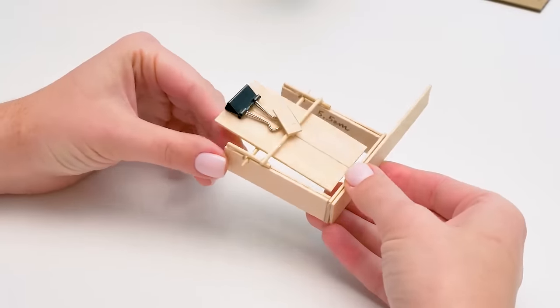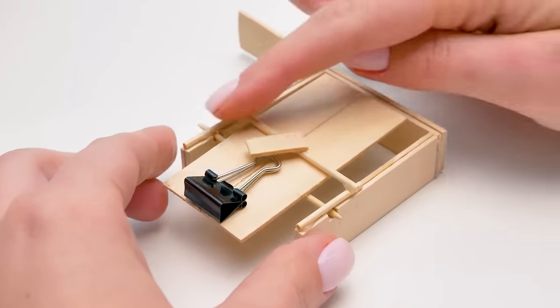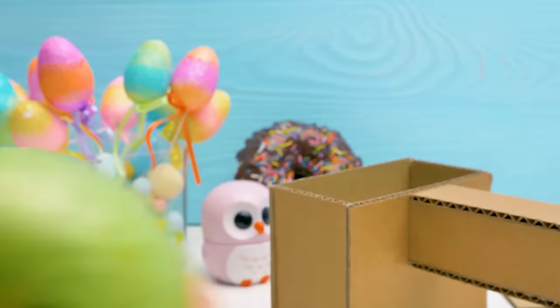Look here, guys. This is a part of the coin box. I used toothpicks with cut-off ends and halves of toothpicks to secure the mechanism.